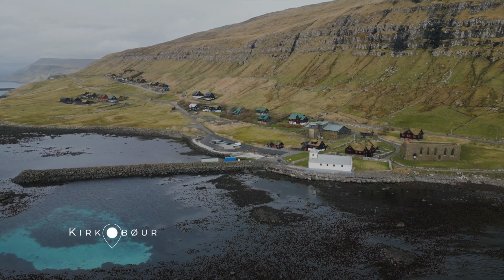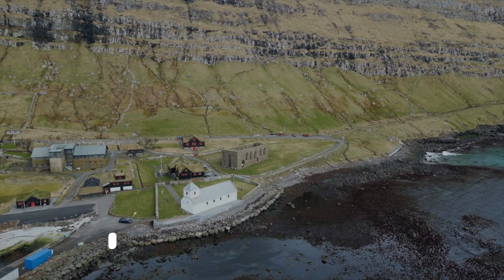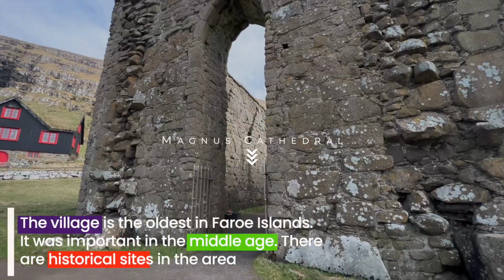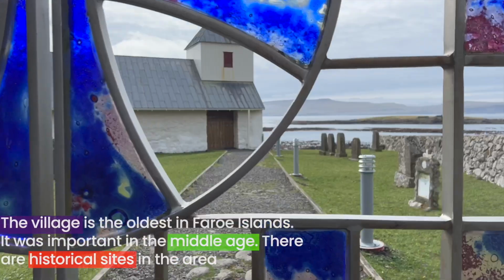Last but not least, we're going to go to the oldest village in Faroe Islands called Kirkjubøur. This village has the oldest turf house that is still operating, and it also has the remains of the really important Middle Age cathedral called Magnus.